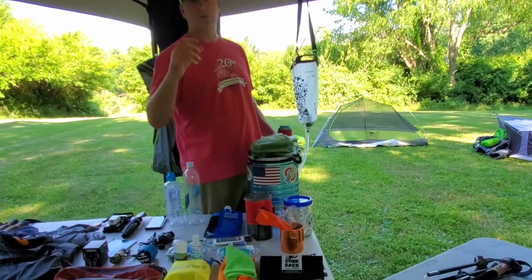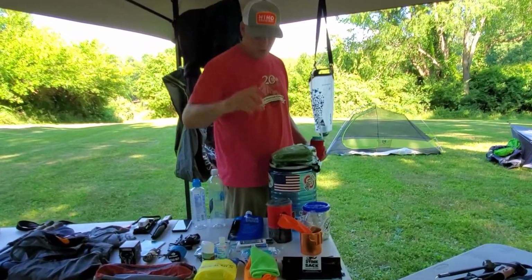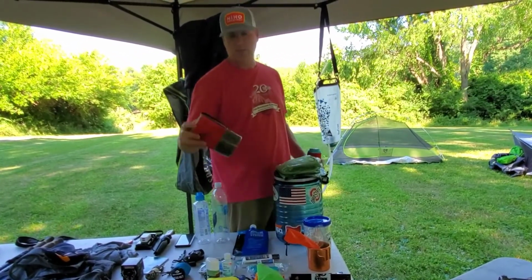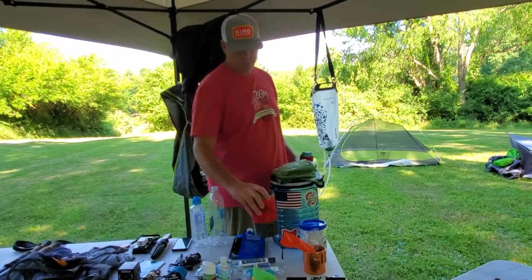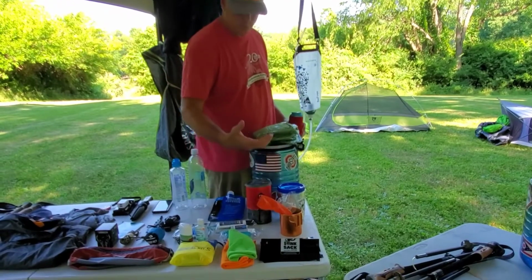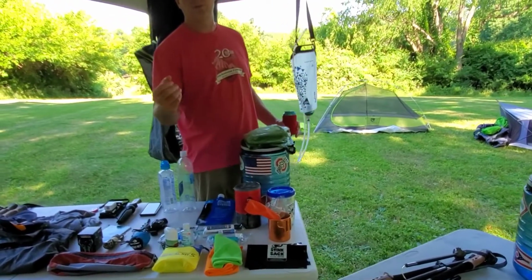I love this. If you're just boiling water and pouring into a container like this or into your dehydrated bag, you can't beat this. It boils water so fast. It's great. If you're not cooking in an actual bowl, this is the way to go. Because obviously the downside is you can't really simmer very well.